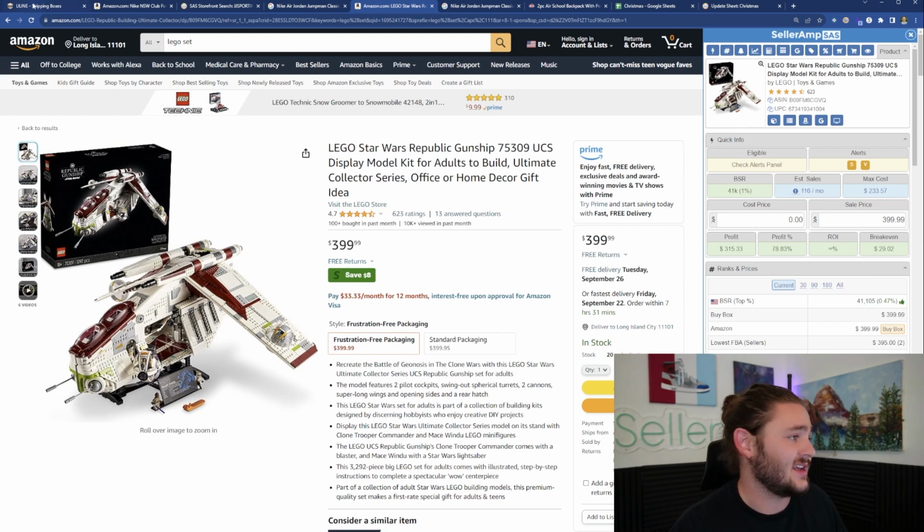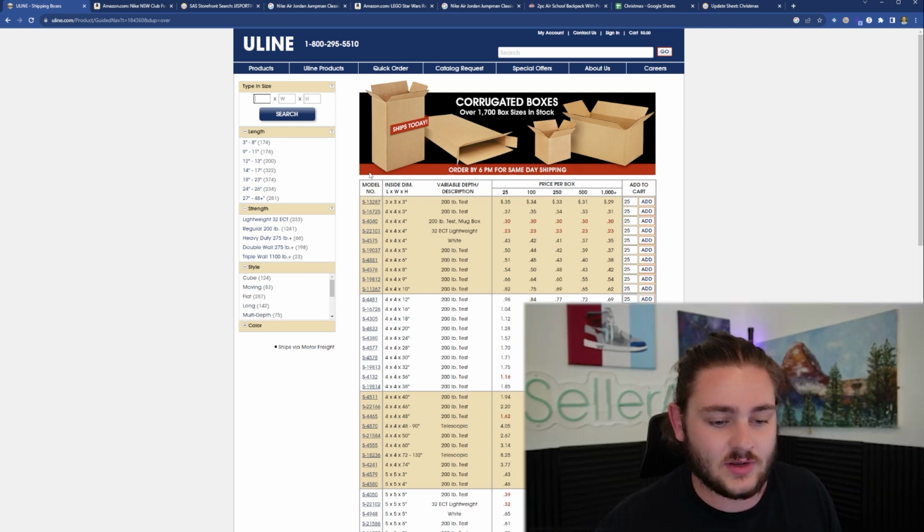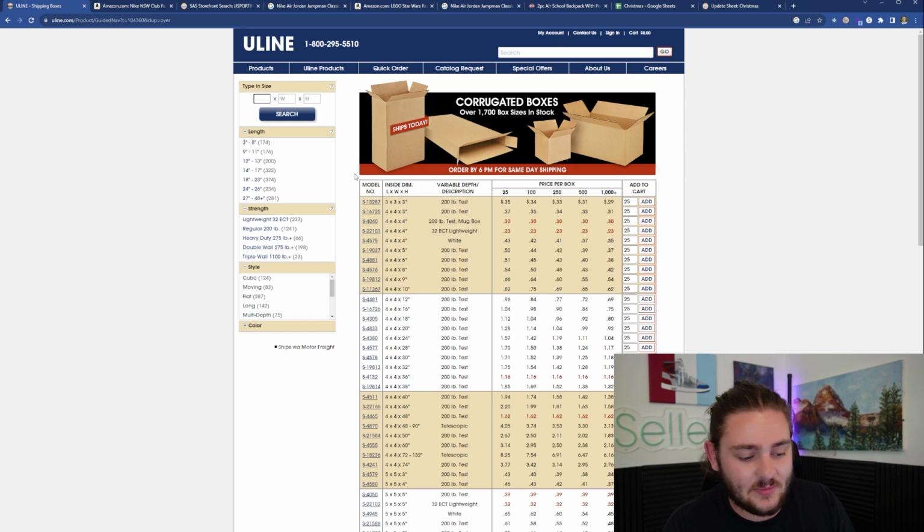At the same time you found this profitable product, buy those boxes. They'll get you the boxes in like a day or two usually, and that's another really good way to stay on top of your boxes. You don't want to be running out of boxes while you're making tons of money during Q4. So that's something I like to do to make sure I'm staying on top of things.